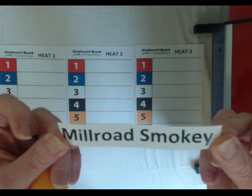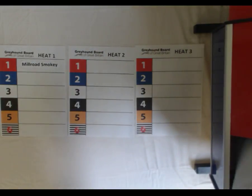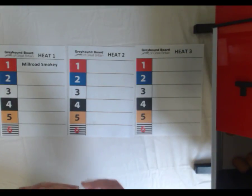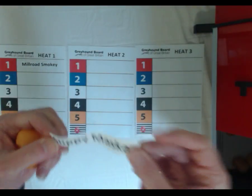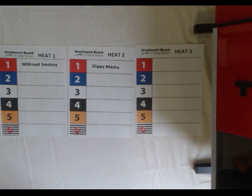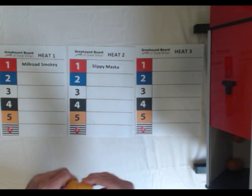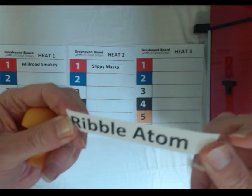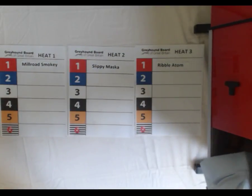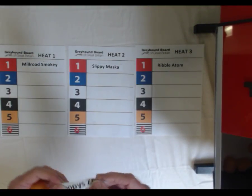First one out is Mill Road Smoky, track 1. Slippy Masker, track 2. And Ribble Atom, track 3. Droopy Zone.